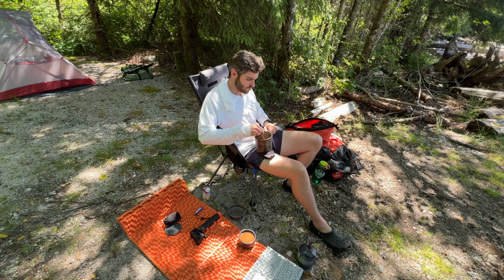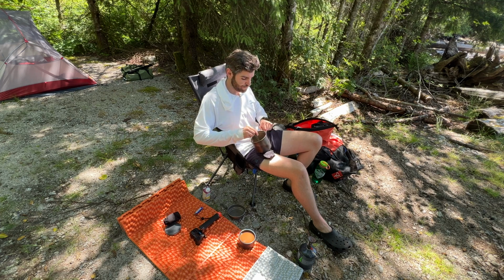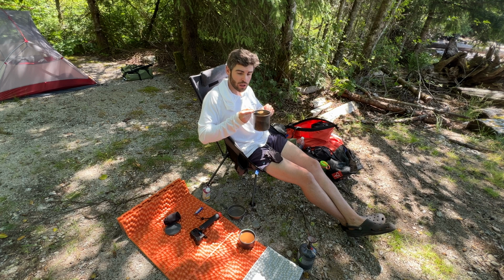Soup's looking great. I'm absolutely starving, so I'm gonna get stuck into this. I gotta say though, this tastes pretty phenomenal, so it might be making a comeback.